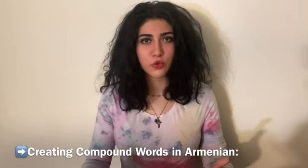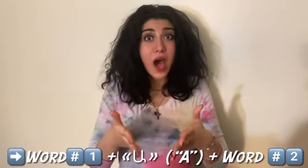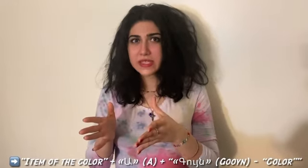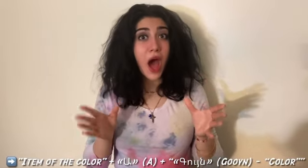And the way compound words work and are formed in Armenian actually follows a very specific rule. You see, in Armenian, when you would like to create a compound word, you essentially take two words and you combine them with an a in the middle. And when it comes to these compound word names for colors, the rule is that the first word is the color that you are describing, and then the second word after the a is guin.